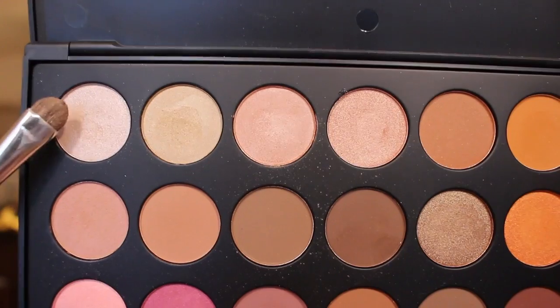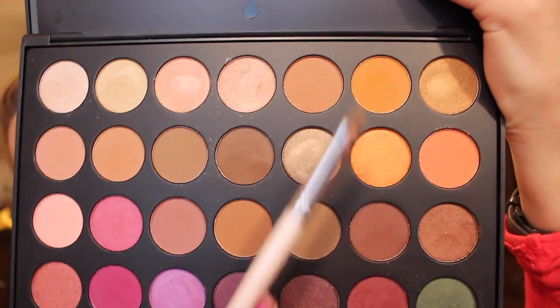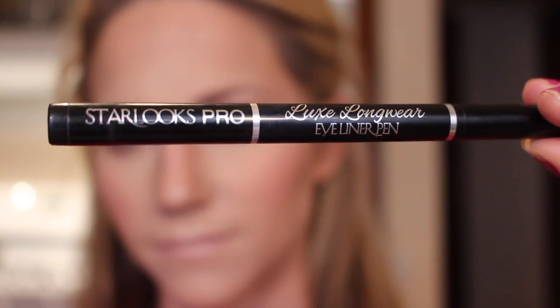And then with any old fluffy clean brush, I'm going to smooth out all the harsh lines. For this look, I'm also going to connect the bottom and top lash line using the same burgundy shade from before. Then with the very top left shade from the Jaclyn Hill palette, I'm going to use that as my brow bone highlight. And finally, I'm taking the far right-hand corner eyeshadow and using that just to pop on again to the center of the lid.